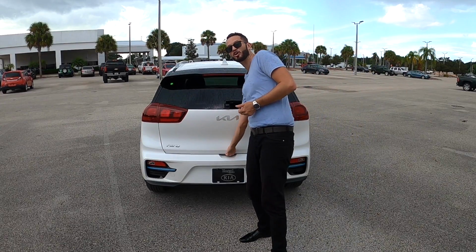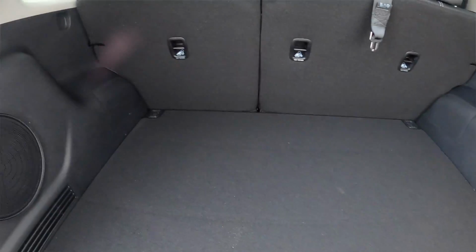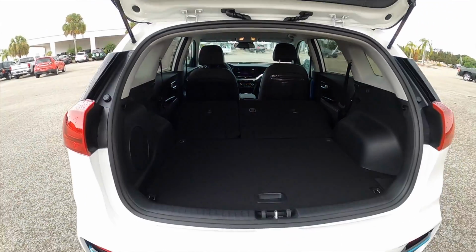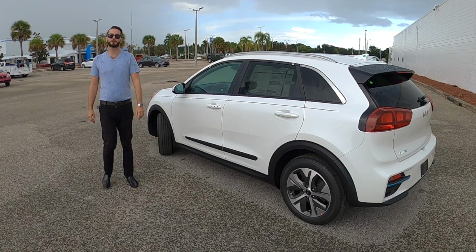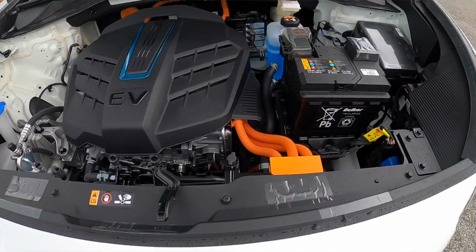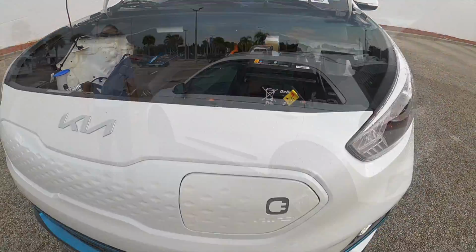Go inside to your cargo at 18.5 cubic feet, which is more than the Bolt. There's storage underneath the floor with a spare tire, 12-volt charger. The rear bench split folds at a 60-40 split, maxing the cargo to 53 cubic feet, which is more than the Nissan. The Kia Niro EV backs the performance with a 64 kilowatt battery pack. That's going to have a bigger battery than the Nissan, a touch smaller than the Chevrolet Bolt EV, producing 201 horsepower, 291 pound-feet of torque.